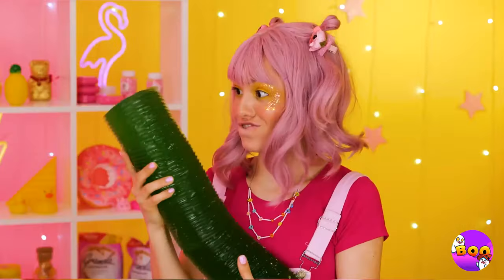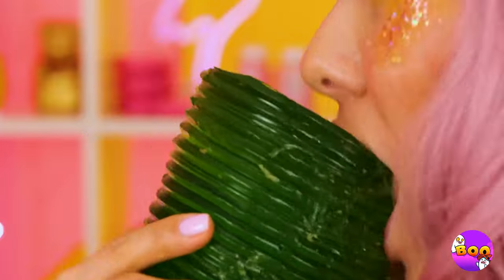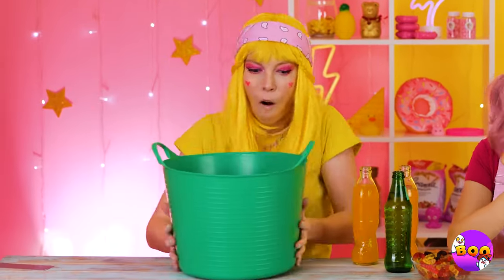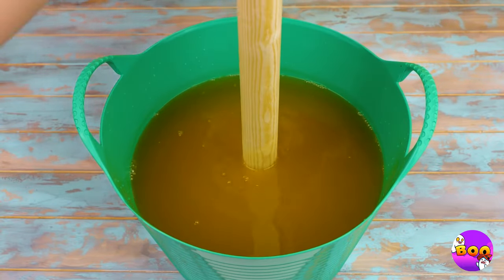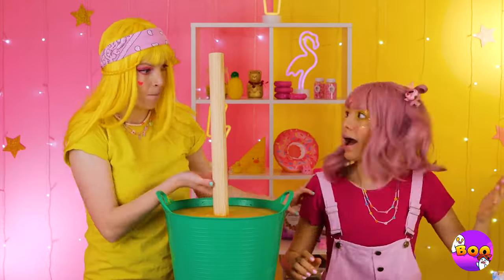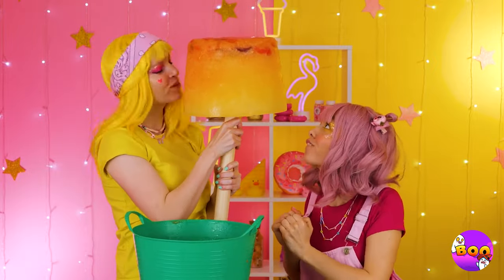Good thing it's so big. There should be enough for both of them to enjoy. Oh, I guess not. Well, we could just make another. And this time with orange soda, which is both the color and the flavor. Just keep stirring and... Oh, hold on. Huh? Well, the best things in life come on a stick after all.